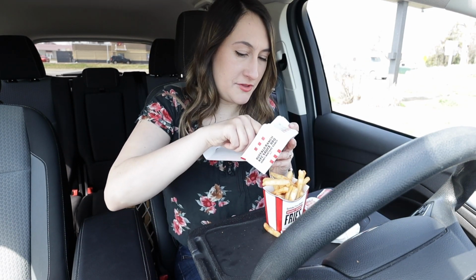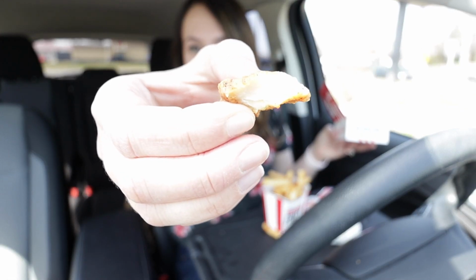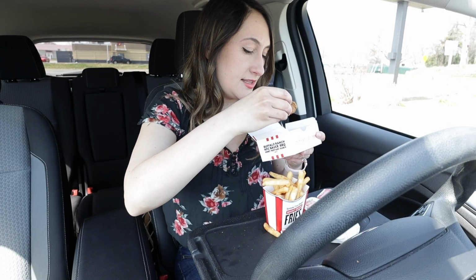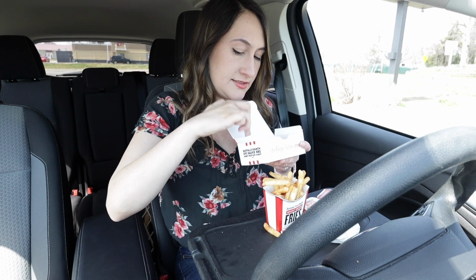They look like chicken nuggets. Ew, one of them looks like it was eaten. It probably was just ripped or something, but they're little nuggets. They don't look like anything special. 1, 2, 3, 4, 5, 6, 7, 8, 9. I got 9 though, so.